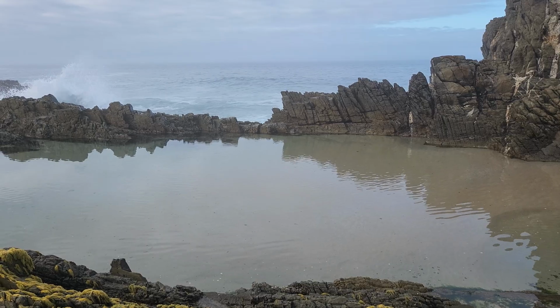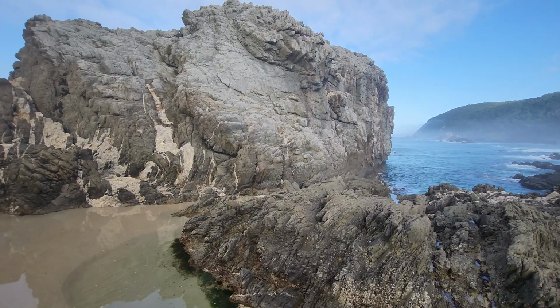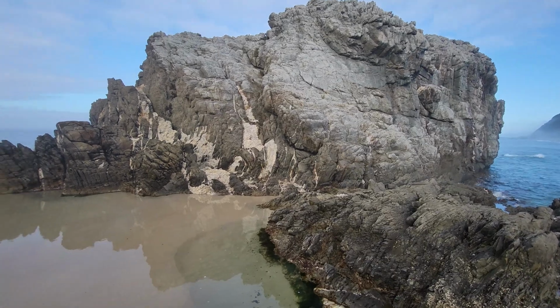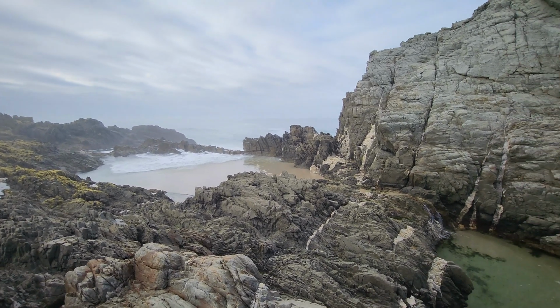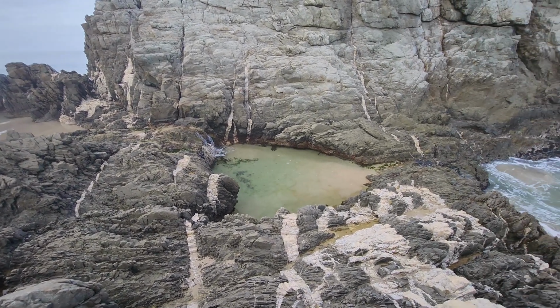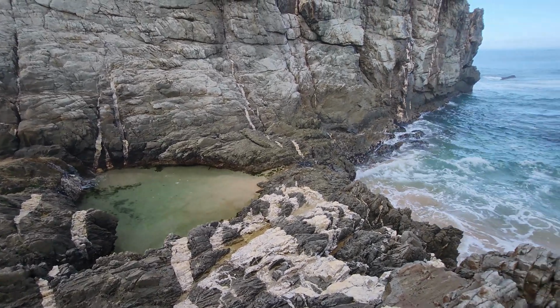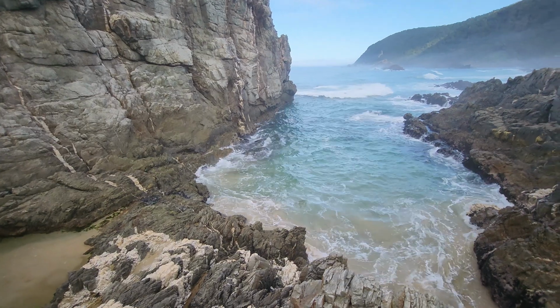So I couldn't see the waterfall. I wasn't able to see the waterfall. But then nature rewarded me with this. Yo, this is incredible. Look at the power of nature. The fierce ocean.